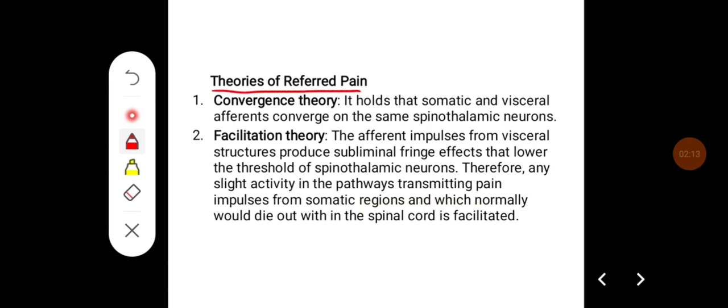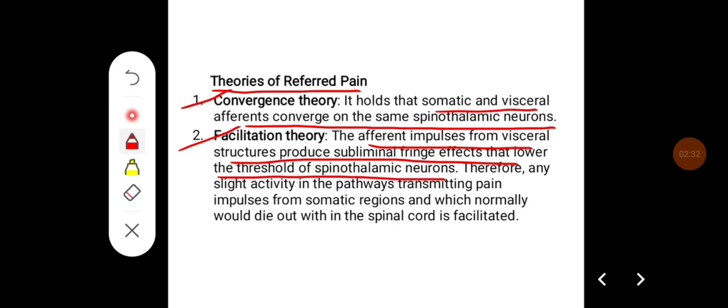There are two theories of referred pain: convergence theory and facilitation theory. In convergence theory, somatic and visceral afferents converge on the same spinothalamic neurons. In facilitation theory, the afferent impulses from visceral structure produce subliminal fringe effects that lower the threshold of spinothalamic neurons. Therefore, any slight activity in the pathway transmitting the pain impulses from somatic region, which normally would die out within the spinal cord, is facilitated.